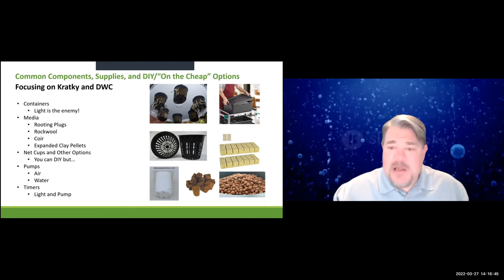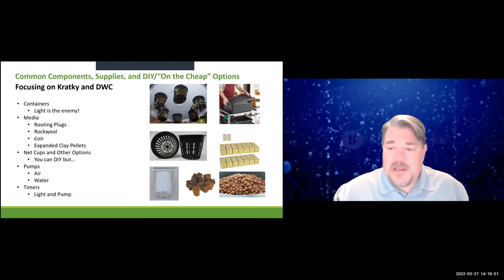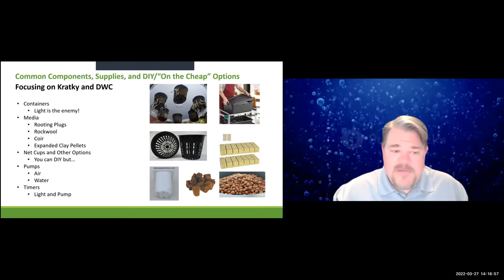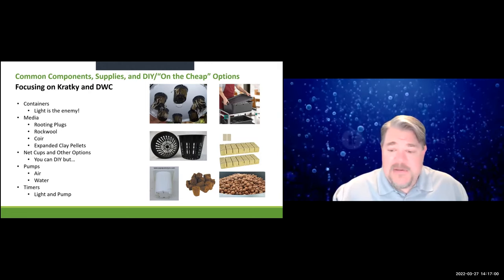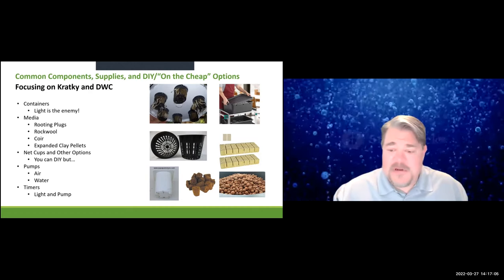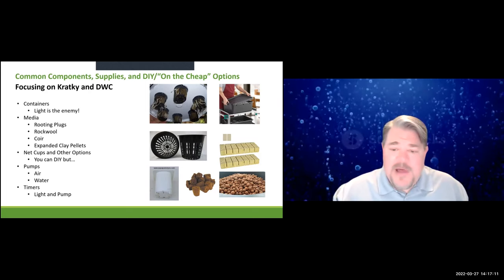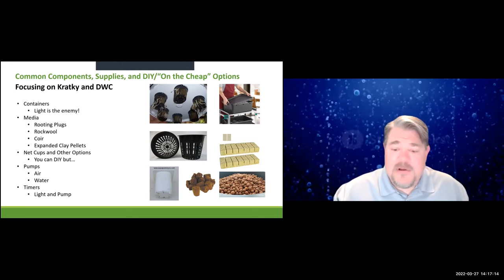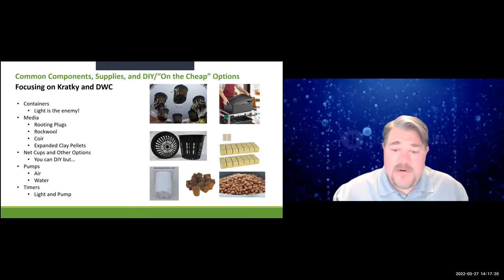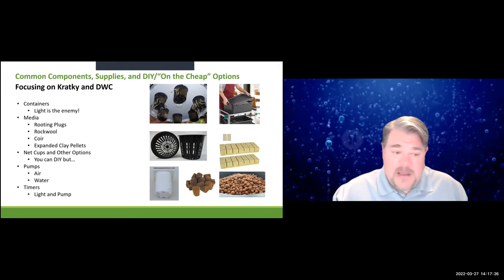You generally need some sort of a media or growing structure. Rooting plugs are very common and probably my preference. Rock wool, those are the yellow cubes off on the right. Some people use a coconut coir, I never pronounced that right, or expanded clay pellets. And you'll see from the examples and video in a little bit, I sort of improvised a little bit on some of those. With the net cups, you can also DIY a number of options. I show a little yogurt container there on the bottom center, and I'll show another example of how I used a yogurt container or recycled food container, once cleaned and sterilized, of course, to make my own net cups.